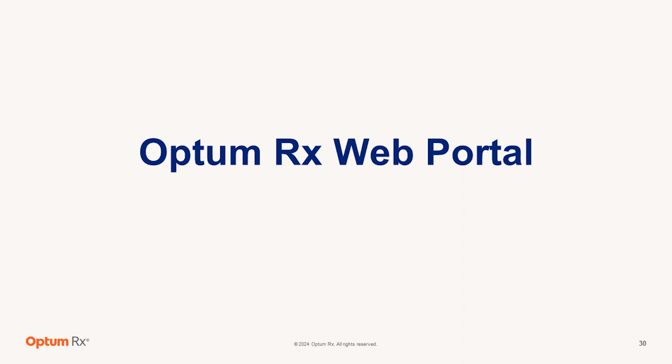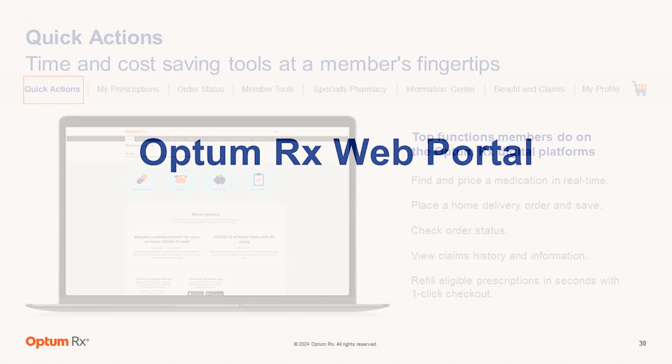Using www.optumrx.com is fast, easy, and secure. On our website, you can compare medication prices at different pharmacies, locate a network pharmacy, manage medication for covered dependents and spouses, and view real-time benefits and claims history. When you use Optum Home Delivery, you can use the member portal to transfer retail prescriptions to Optum Home Delivery, track orders, and refill Optum Home Delivery prescriptions.